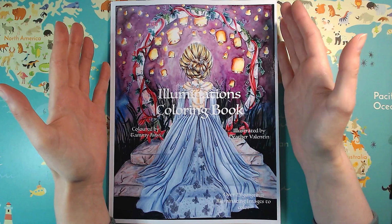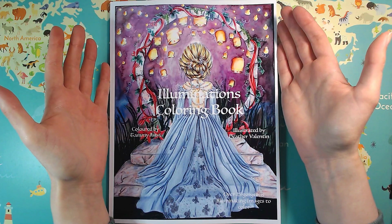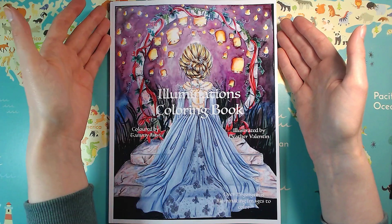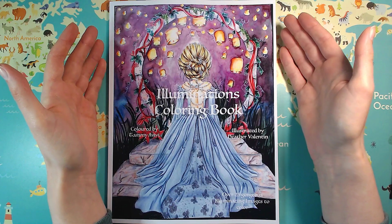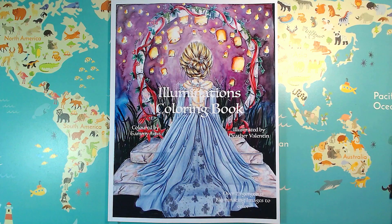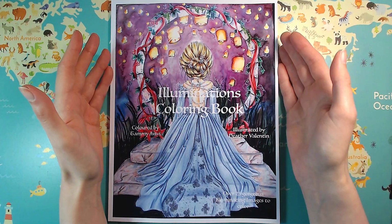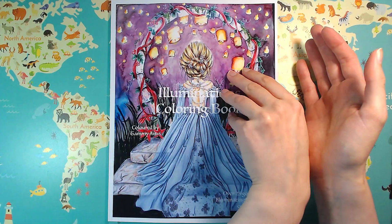And I've never been interested in her art. I thought it wasn't my style until color pictures from this coloring book kept popping up on Facebook. And I personally think this is very, very different from her usual style. I really like the way her art style developed. So this is my first Heather Valentin book, and I'm very, very excited to have it, and I want to do a quick review and flip through with you.